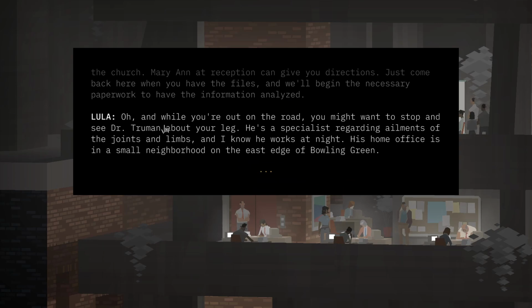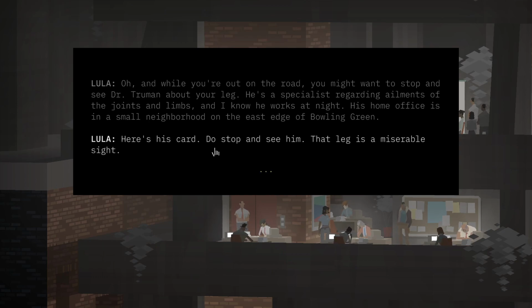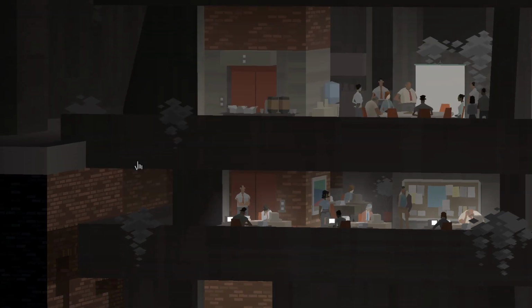Oh. While you're out on the road, you might want to stop and see Dr. Truman about your leg. He's a specialist regarding ailments of the joints and limbs, and I know he works at night. His home office is in a small neighborhood on the east edge of Bowling Green. Here's his card. Do stop and see him. That leg is a miserable sight. Take care of each other.